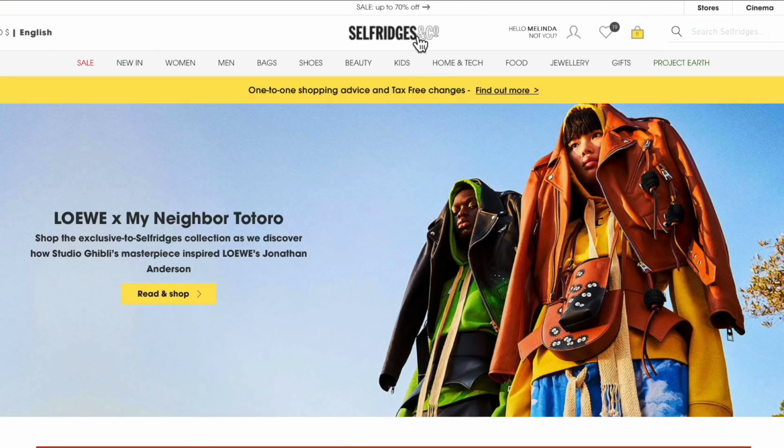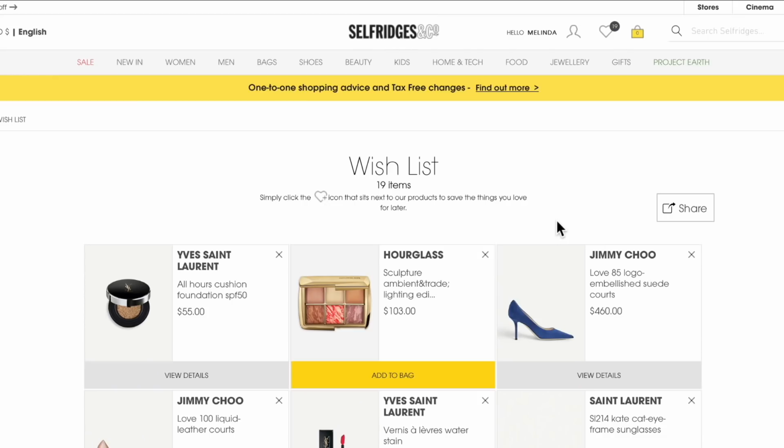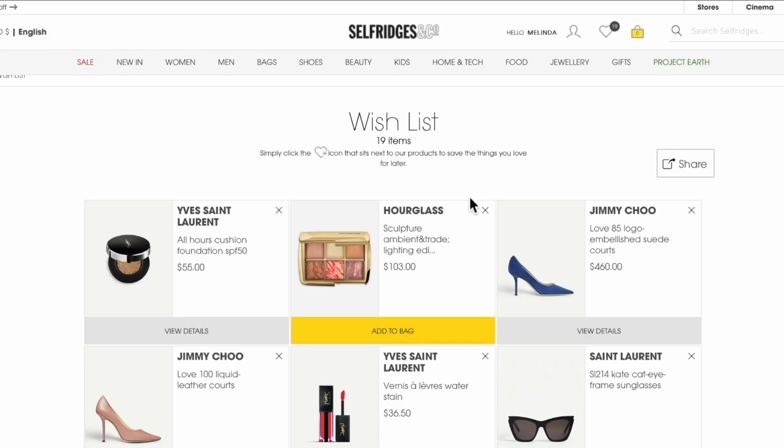And I want to let you know that if you are after beauty items like YSL lipsticks, they're on sale now. So their sale is up to 70% off. I'm not going to go through it, but the ones that I just wanted to highlight was the YSL one. And also I love Hourglass. The Hourglass blush is the one I just use to death. I really recommend Hourglass blush. And they've got this one that's on sale as well.